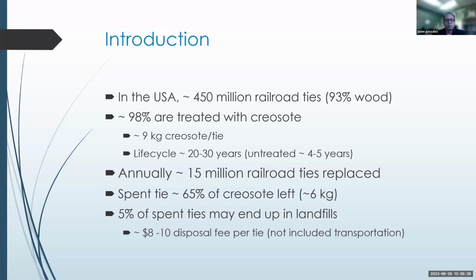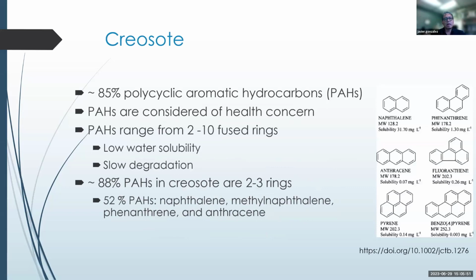Also, it's a burden for the landfills because ties are relatively big, and the capacity of landfills is not unlimited, they're going to fill really soon. So again, we want to find ways to use these railroad ties and have a different use. So I talk about creosote-treated railroad ties.